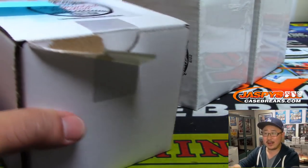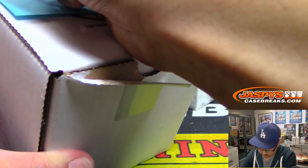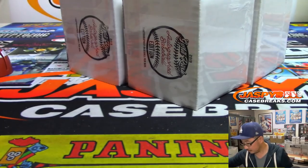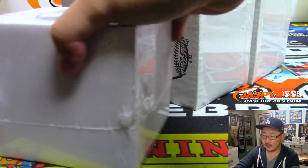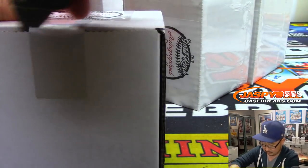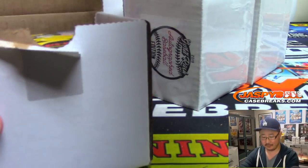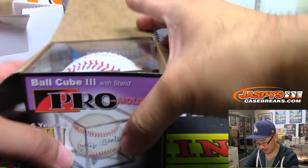Oh, it was Colin Moran and Joe Musgrove, right? And someone else is Nick Jaspi? Yeah, he has an incredible auto. One of the nicest autos in the hobby, Robin Yount. And Colin Moran's hitting pretty well. Musgrove is doing okay. Well, I guess it wasn't a horrible deal. Not the worst deal in the world.